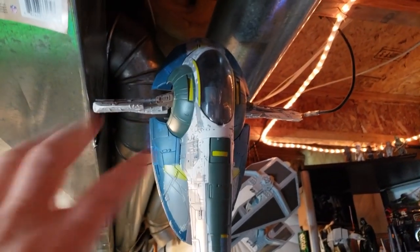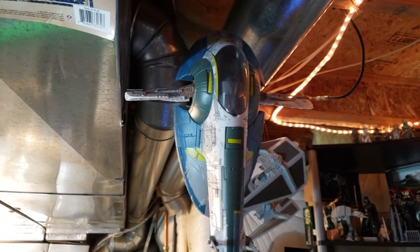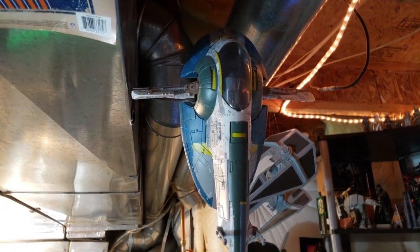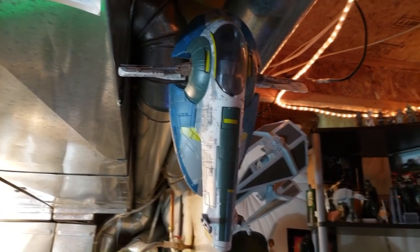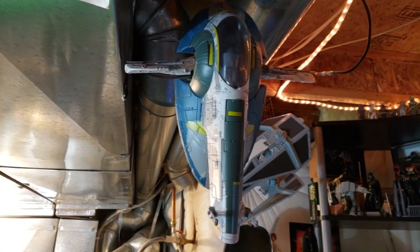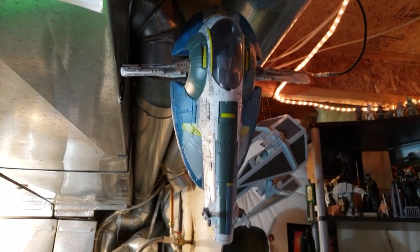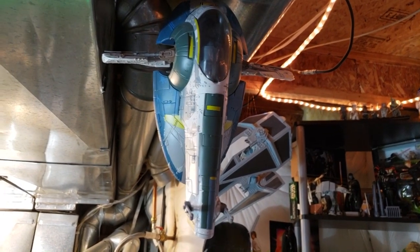And unlike the original Slave 1, this cockpit can actually fit two figures, which is really cool, and an obvious play feature for Attack of the Clones, because you've got Jango and Boba Fett up in that cockpit, laying space mines for Obi-Wan in the orbit around Geonosis, which was, I don't care what you think about Attack of the Clones, so epic from a special effects standpoint.